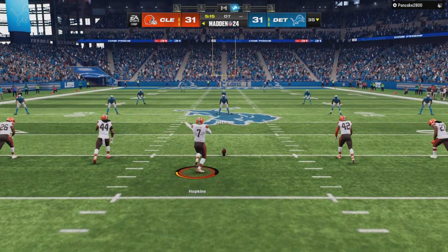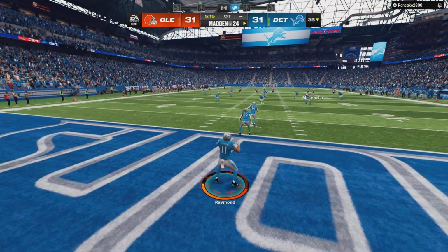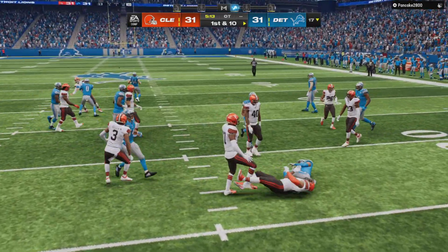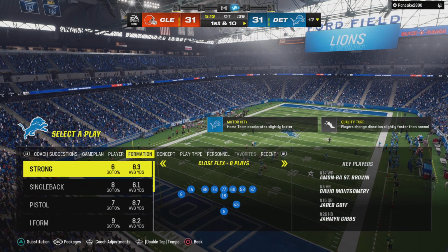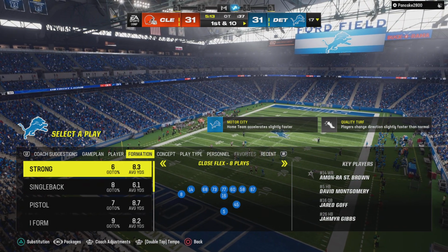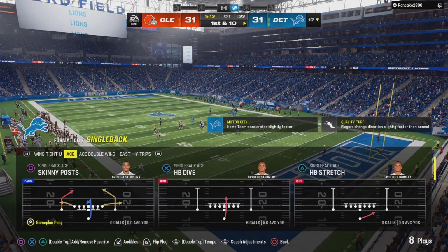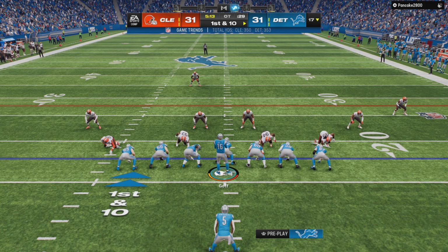Now they'll get the first crack at things here in overtime as we are back underway. Here's Raymond bringing it out. And he will be brought down here inside the 20. Good coverage as he's dropped at the 17. The Lions offense ready to kick off their next drive.